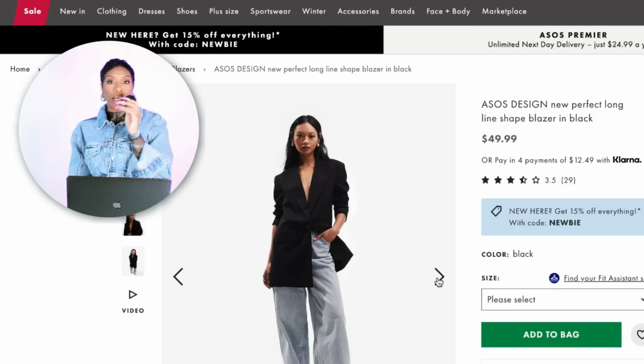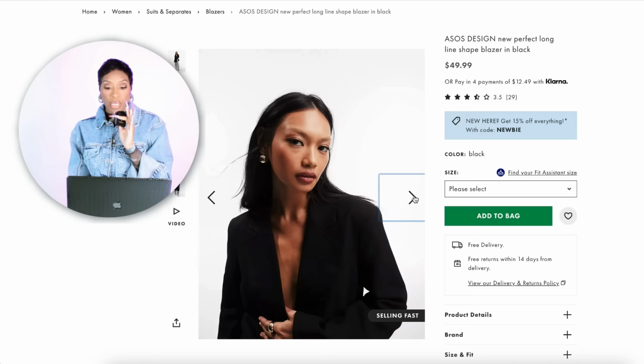Next up is your favorite step cousin. Let's see if they come to the barbecue. This one's coming in at $50, so we're liking the price point. It's called the New Perfect Long Line Shape Blazer in black. This one I liked in particular because it's so long. It's going to give you a little more coverage. And let me see the size. Oh, they got sizes 0 to 14, and they're in stock.